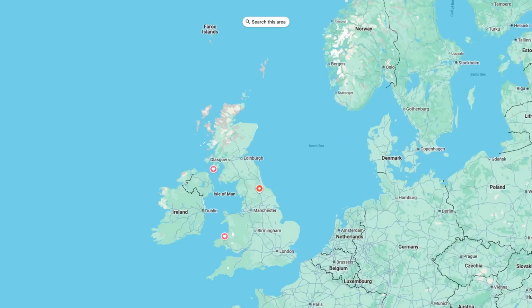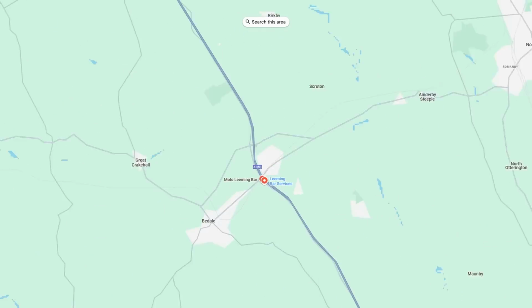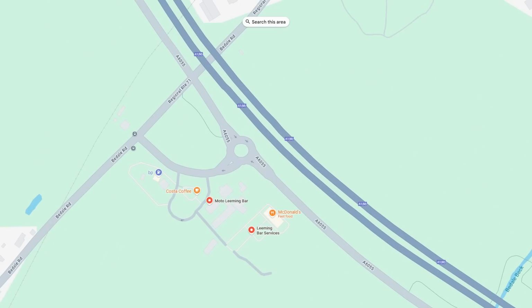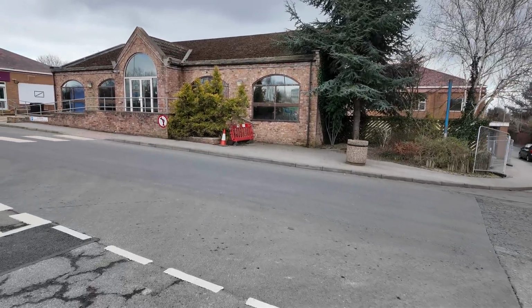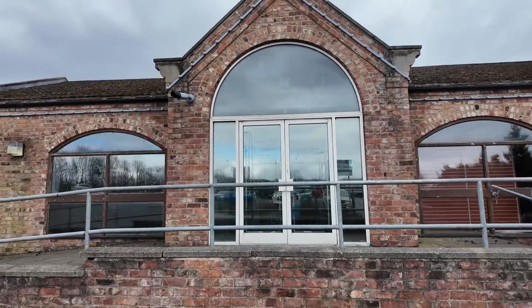Now, Leeming Bar, so going up further north, you'll head to County Durham, and heading back south, you get to Leeds way, and let's go explore what is meant to be Britain's worst service station. I've never been, so I'm excited at what to find. So if Lancaster Services is where I'm going to survive the apocalypse, then I fear that here at Leeming Bar is where it may have already begun.